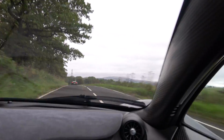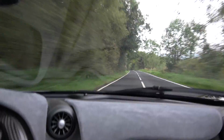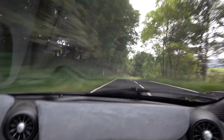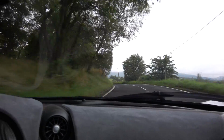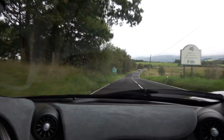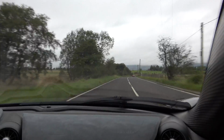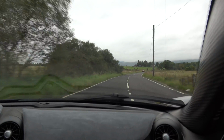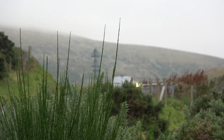I'm not gonna lie, holding a camera while you drive, it moves around a bit. Everything adds to the theatre of this car.